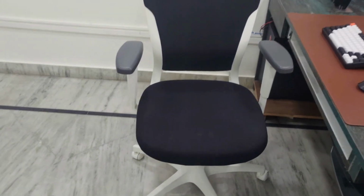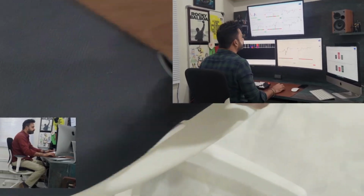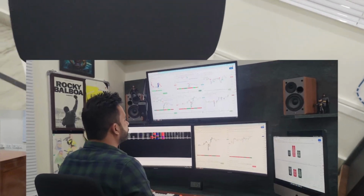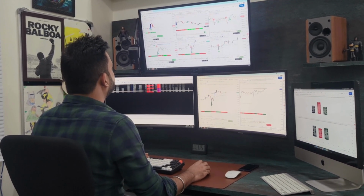Now this is the chair that I use. This is from Godrej Interior. It has adjustable elbow support, goes up and down. And on recline, it has 3 tilt settings, so you can adjust as per your comfort. I am 6'1", and this is how I've designed the setup so that I have optimum comfort and a good viewing angle to whatever screens I'm using.